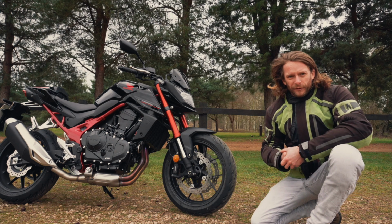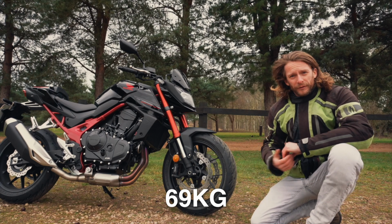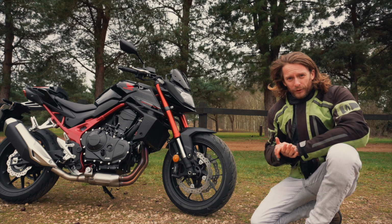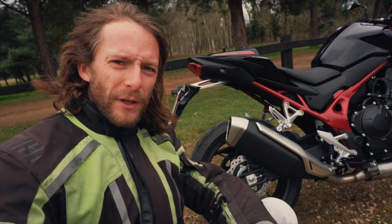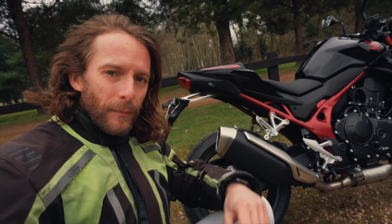I'm 5'9", 11 stone in English terms. I don't know why we use stone, but yeah, the suspension feels perfectly adequate for our UK roads. And on the rear guys, you have a monoshock with 150mm of travel. I believe you do have a bit of preload adjustability on the rear monoshock here.